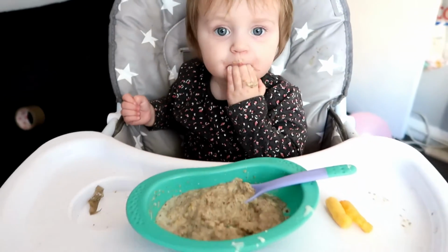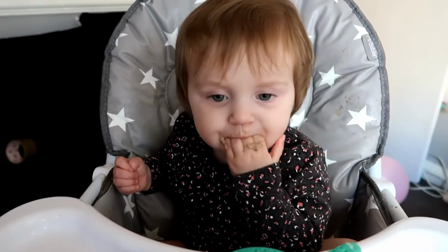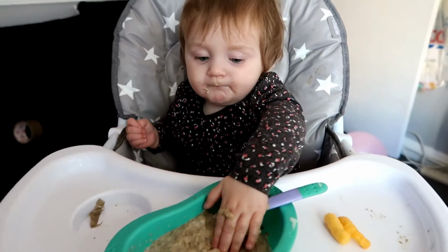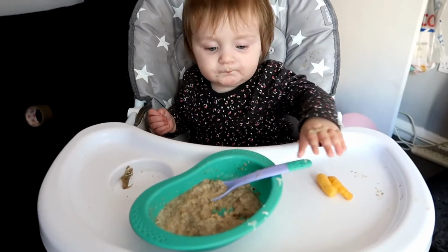So Elena's just having some Weetabix, and she did just have a pack of Wotsits as well. I've got Peppa Pig in the background for her to watch while she's eating her breakfast. As you can see, she doesn't even use the spoon, she just uses her hand.